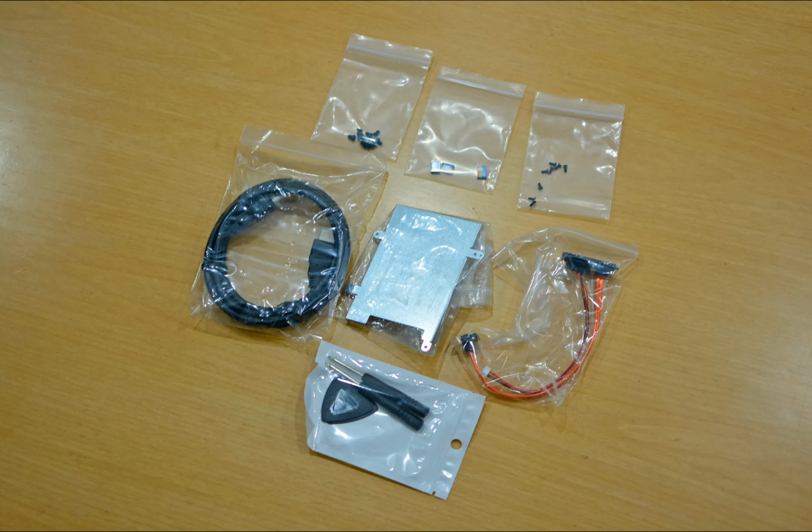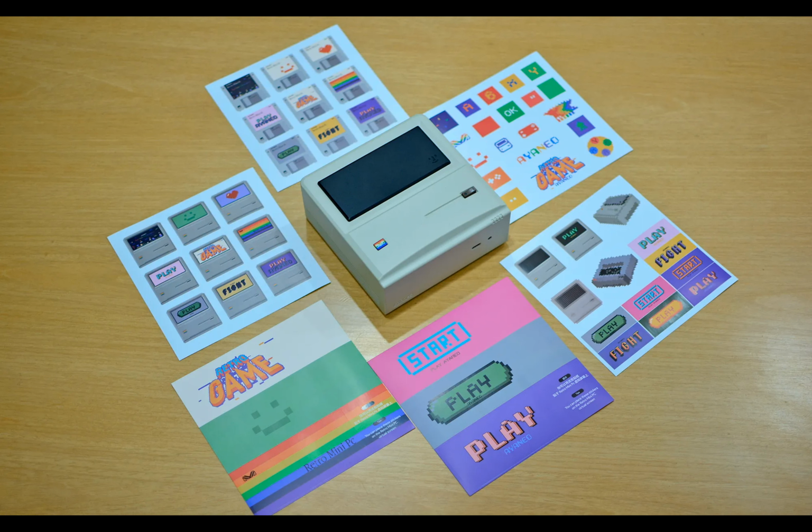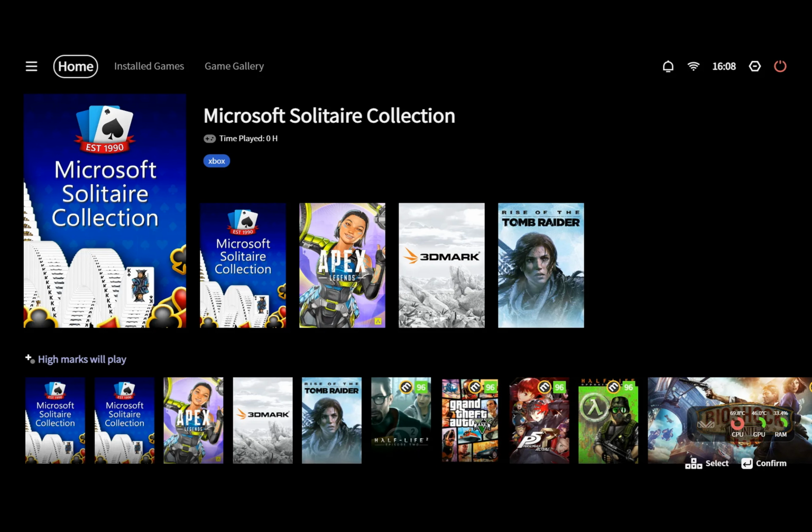The compact size is also a possibility, placing it almost anywhere in your home, office, or even a backpack while traveling. On top of that, it offers a distinguished retro design, is reasonably priced, starting at just $200, and even has scope for memory and storage expansion.